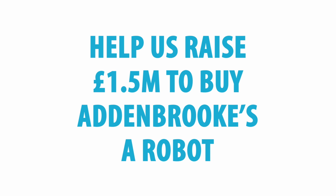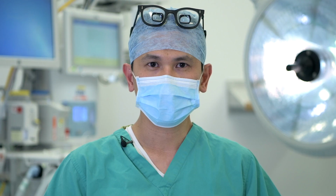Please, please help Addenbrooke raise some money for a robot. It would make surgery for people so much better in the future. Thank you.